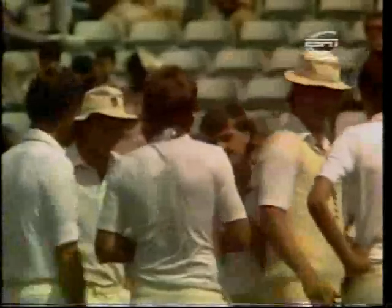The applause ringing around the ground now for Ian Botham, because that was his 300th Test match wicket. So what a performance, 4,000 runs and 300 wickets now.